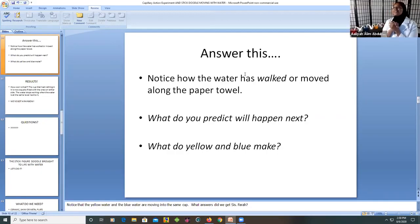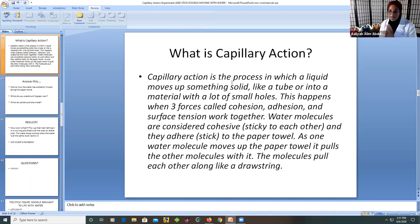Oh, I love it. If it has holes in it, right? What were the rules that we talked about earlier? We need something solid. It can be like a tube or a material with a lot of holes. So if it meets those qualifications, there's a good chance that it will work, right? So we go back to the information that we had earlier, check it, and then try it.